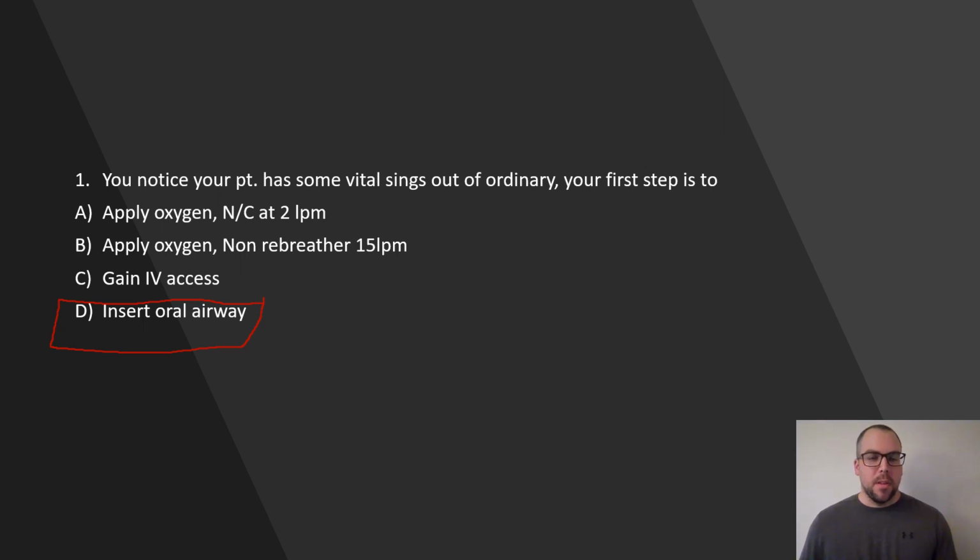About a 50-50 split with the responses I got between nasal cannula and oral airway. So make sure that you always think about prioritization. Now let's say you're weak on that. It will probably show in your scenarios because that's the type of thing that would make you fail a scenario. How can you get better at that?